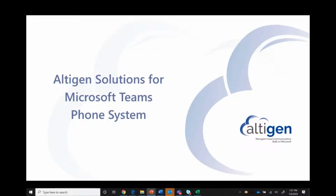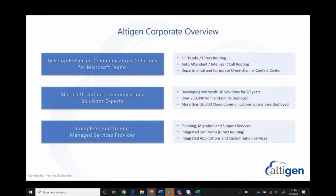So I'm going to provide a preview of the various solutions and services Altigen offers for Microsoft Teams. But prior to getting into that, in case you're not familiar with Altigen, I just want to provide a brief overview of who we are and what we do. We're a longtime Microsoft ISV, developing today enhanced communication solutions for Microsoft Teams, and prior to that, Skype for Business.